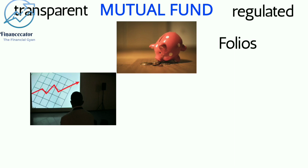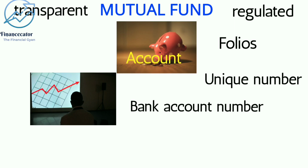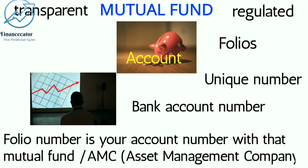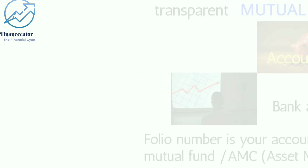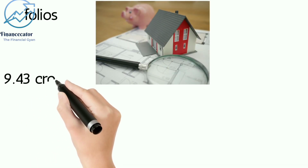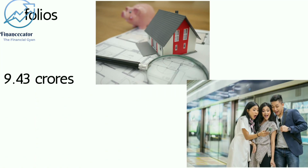Folio number is a unique number identifying your account with a mutual fund. It is like a bank account number. Therefore, folio number is an account number with that mutual fund company. According to data, the number of folios with 45 mutual fund houses rose to 9.43 crores from 8.71 crores in just 1 year. Even more exciting is that they registered a gain of 72 lakhs.